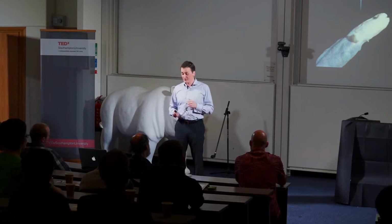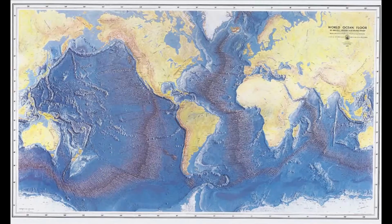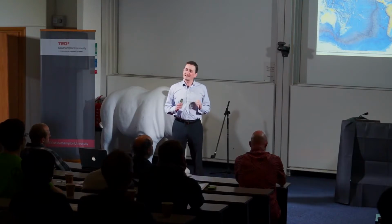Now, one of my favorite images from ocean exploration is called the floor of the ocean, and you can see it here. It's a map drafted by Marie Tharp and Bruce Heezen in the 1950s. They pieced together echo sounder traces from ships crossing the ocean and produced for the first time a global map that showed the landscape of the ocean depths. And their work revealed the full extent of the Mid-Ocean Ridge for the first time.